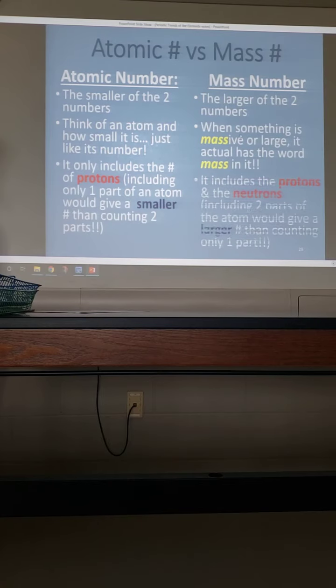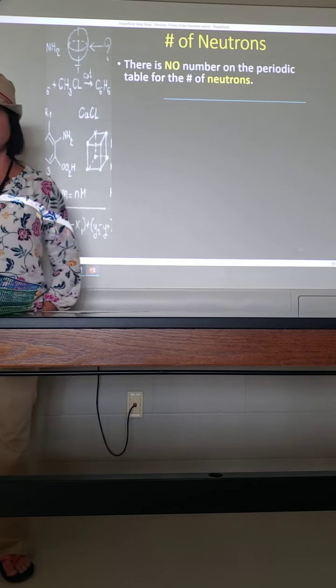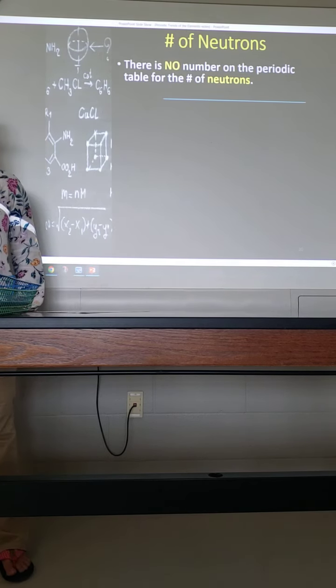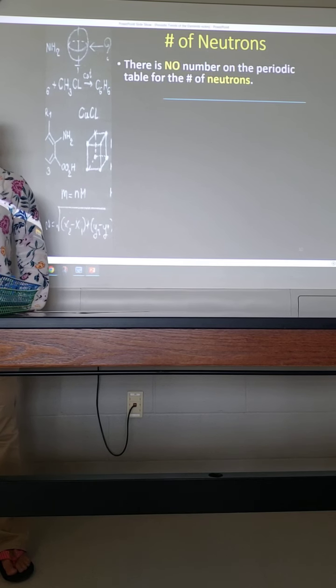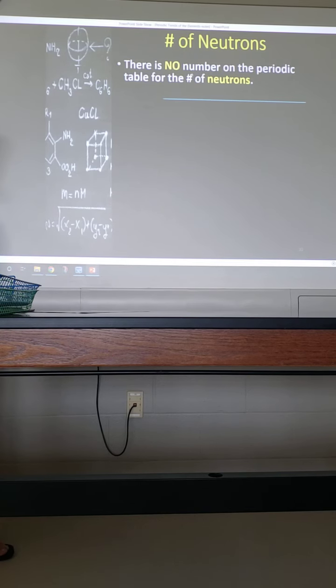Okay, so there is no number for neutrons on the periodic table. But that's our third subatomic particle, and there's going to be times when we need to know the number of neutrons. So we have to have a way to do this, and it's pretty simple.